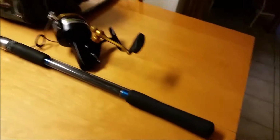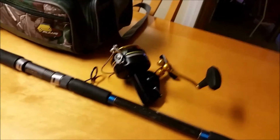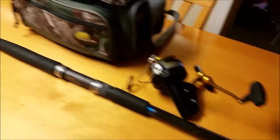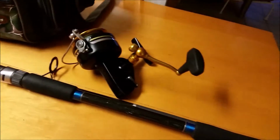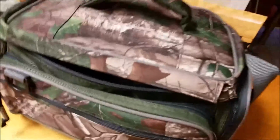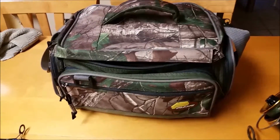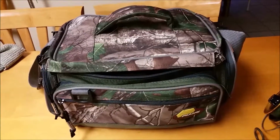So here are some of the things that I want to show you guys. My rod here was a hand-me-down. My father-in-law ended up buying a rod to go fishing, which he never ended up doing. He had it for over 10 years, never used it once. So I ended up taking it from him and finally using it. I ended up buying this tackle bag. Everything you see here, I'm going to actually do a product review on. A lot of the stuff I bought was through Walmart, some of the stuff from Amazon.